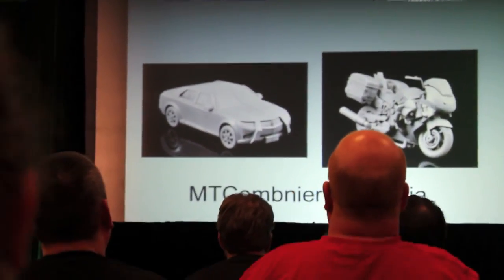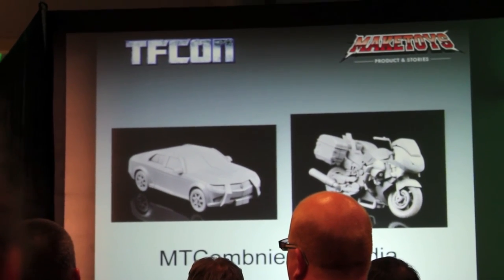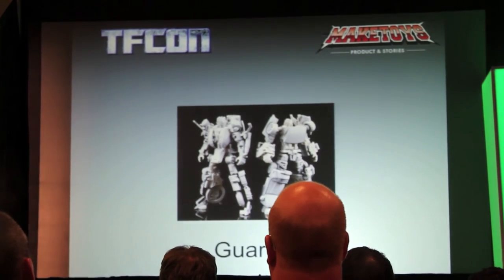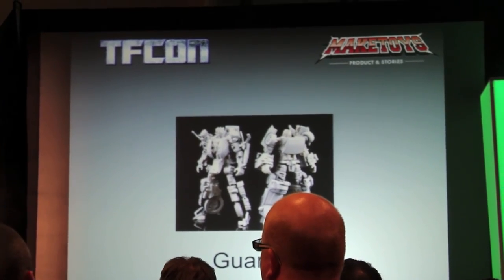The next combiner is Guardian. So you have a choice on the Defensor. Defensor is coming in style now. Again, the next slide is going to show the robot modes, and we're going to have those robot modes out on display as well. They're pretty groovy.